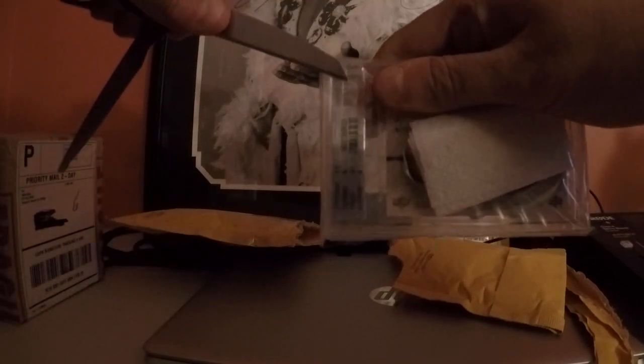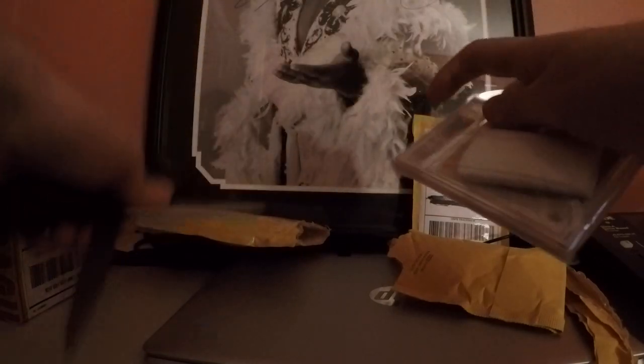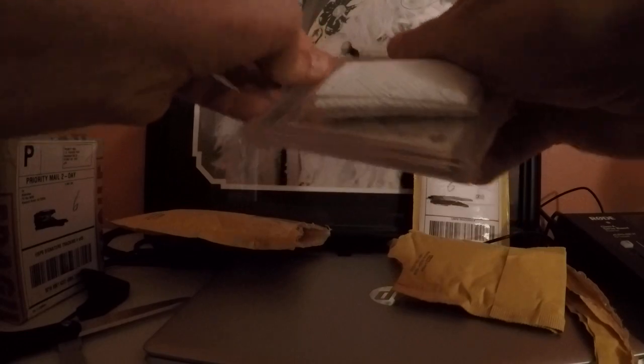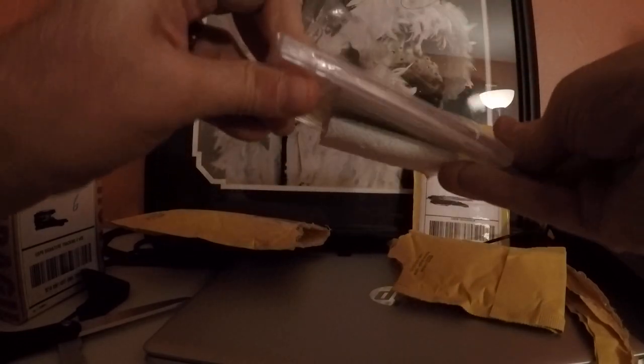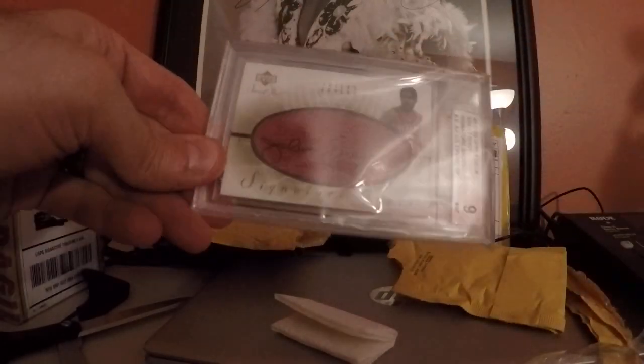Looks like no damage to the case. And let's get that open there. Again, I apologize for the video being dark. I will work on that for the next one.